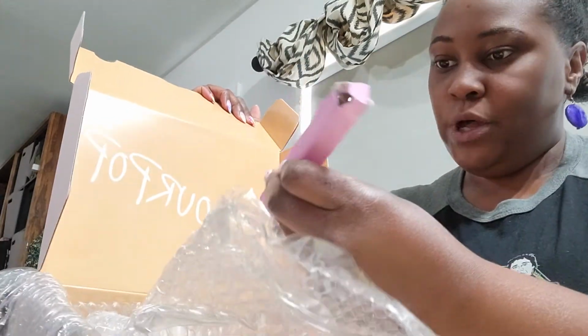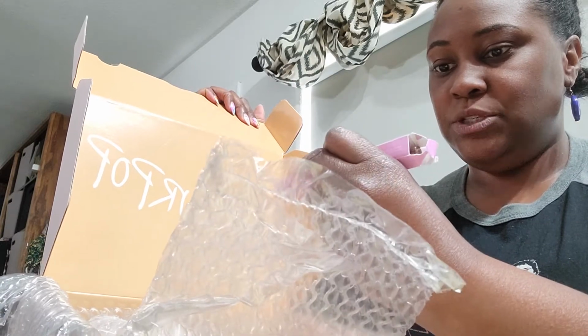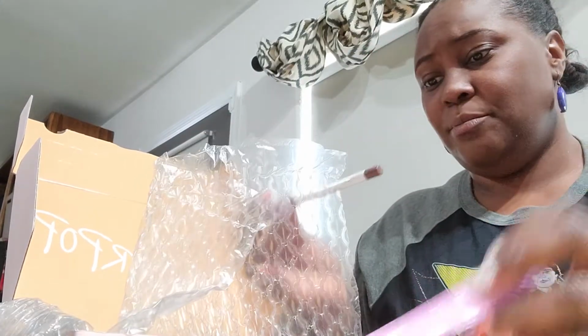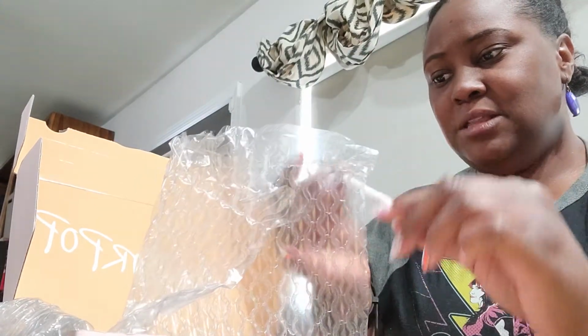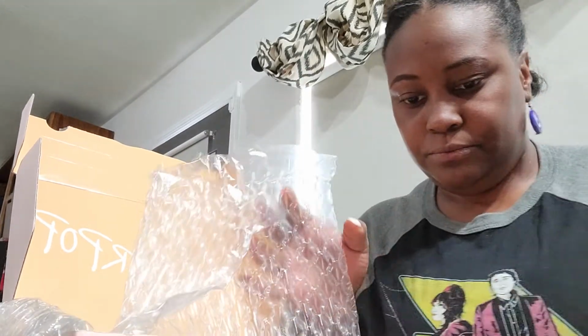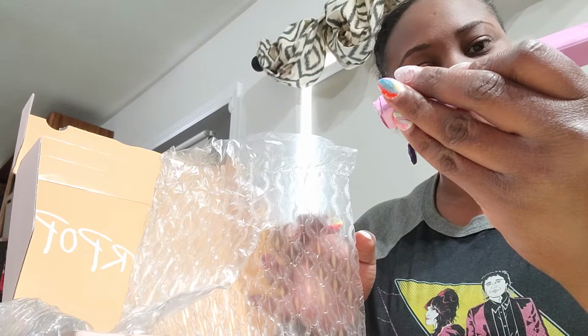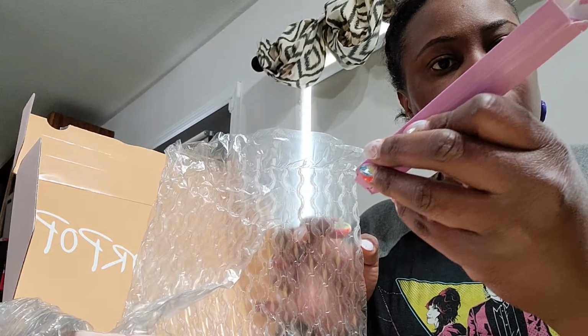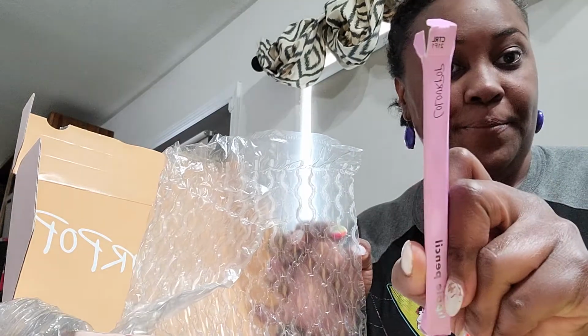So what I ordered was the lippy pencil, and I don't even remember. Honestly, it took a while for this to come in. I really don't even remember what color. I guess this is like a chocolate color that I got. It's called Stay on Point, Just Sharpen Me, CTRL 21F1.